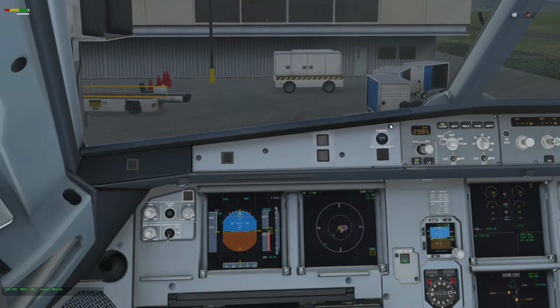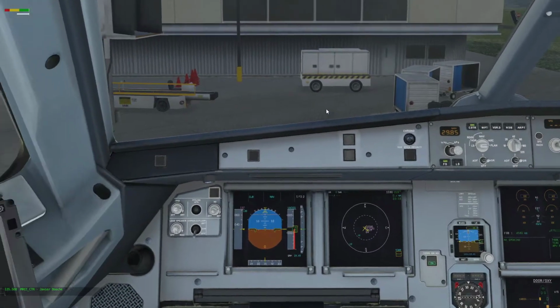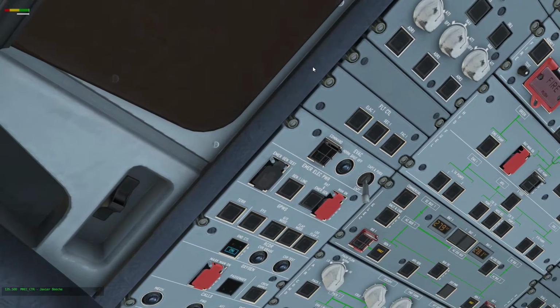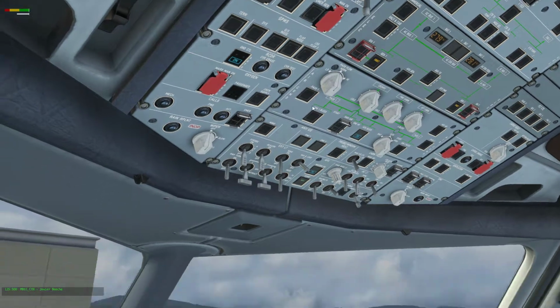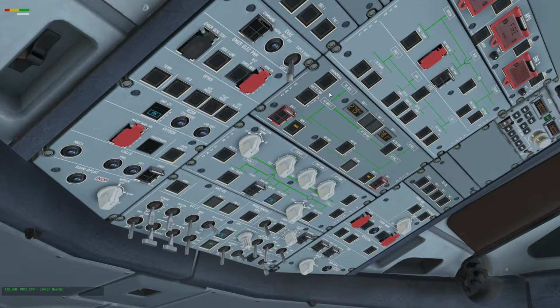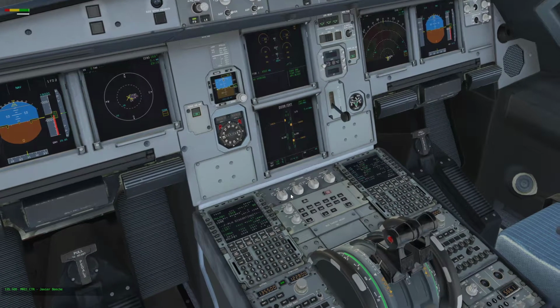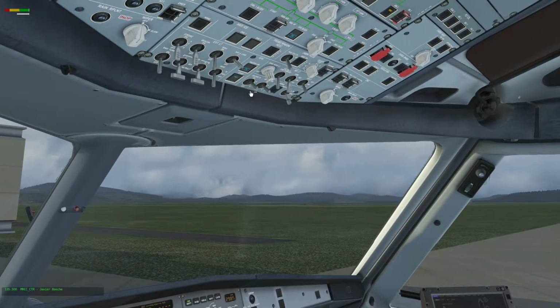Alright, let's go ahead and do the before start checklist. We're due out in just about a minute. Departure briefing complete. FMC's radios, program set, verified. ADIRS, nav aligned. Hydraulic system set. Fuel panel 6 pumps on. Autocross feed closed. Fuel quantity is 4560 kilograms. Cleared and cross-checked. Cabin signs on.